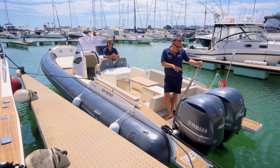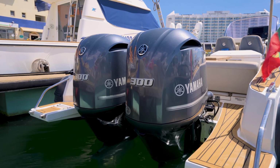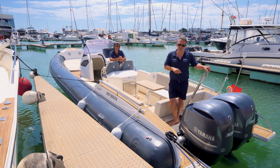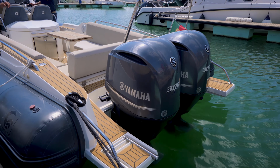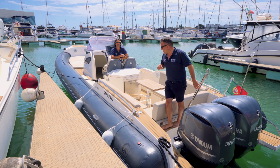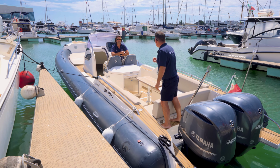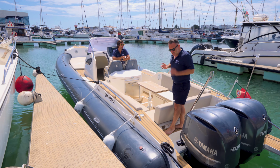She's fitted, as you can see, with twin Yamaha 300s. These are 4.2 litre naturally aspirated V6 engines, 24 valve double overhead cam. These are really exquisite pieces of engineering, Japanese engineering from Yamaha. As you can see, this rib is huge. Tiago, she's massive, right? Better than I thought. Big boat. So let's just have a quick walk through.